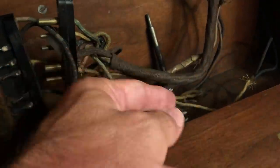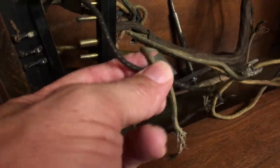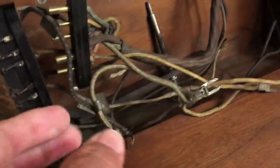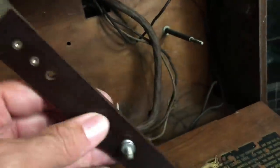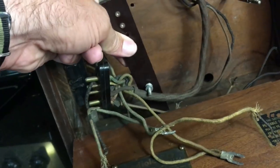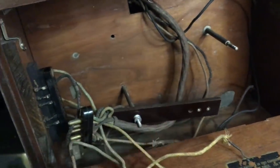These are all the connectors. Everything is labeled so you know where to connect. You've got your A+, your B, your C, you have a ground. This piece has come off, but this is what keeps the batteries in snug. I just have to reinstall this. That's no problem to put back.